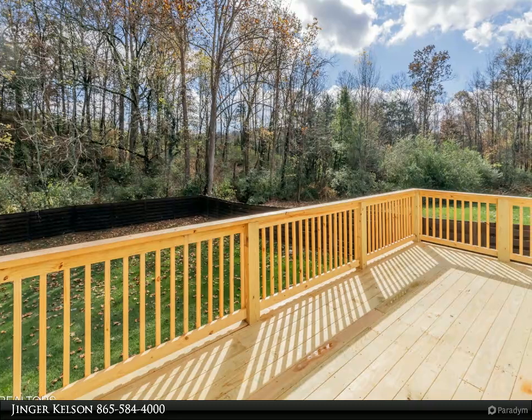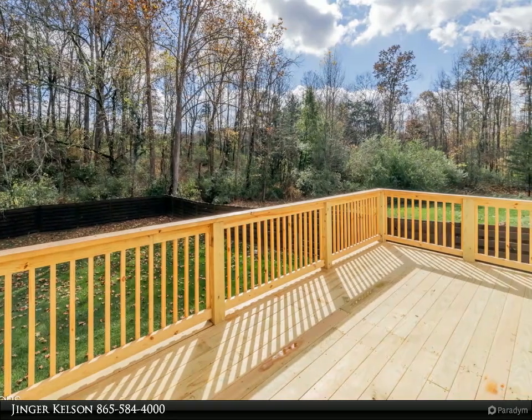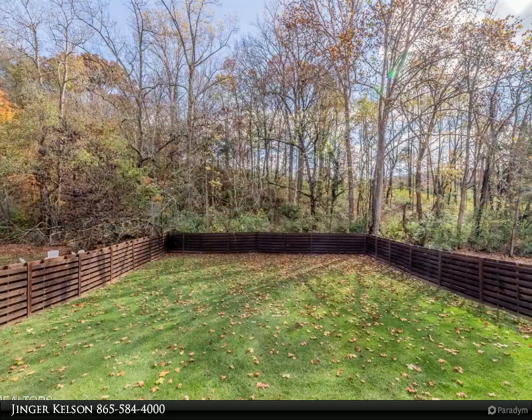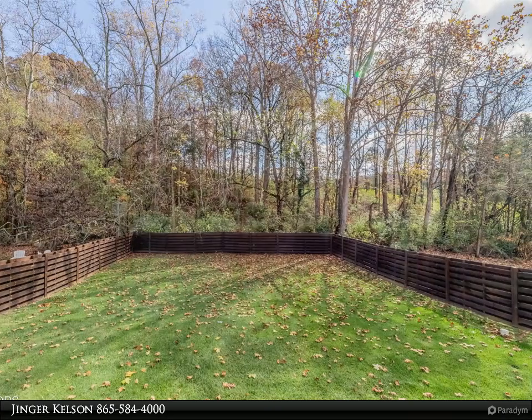The second level features 3 additional bedrooms, plus a bonus room with extra storage. The primary bedroom boasts 2 walk-in closets, double sinks/jetted tub/oversized shower in the primary bathroom.